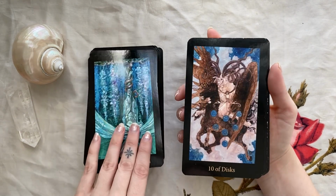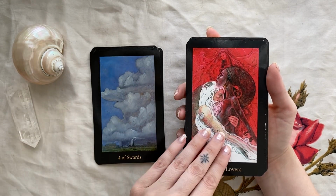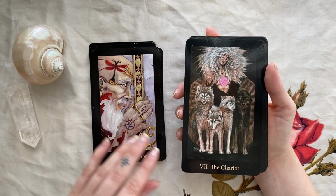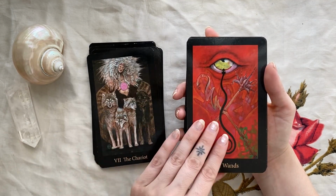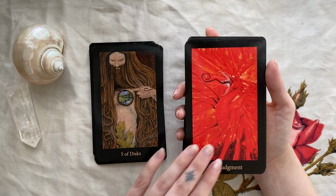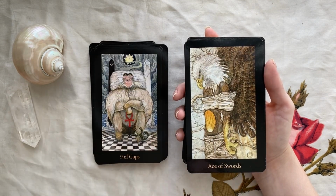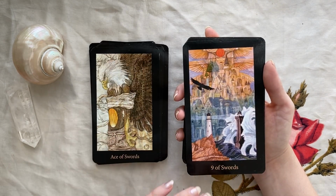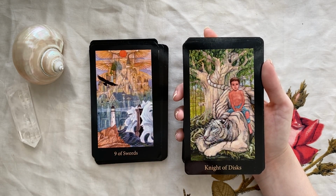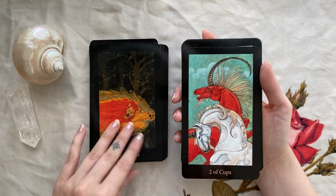A potentially very intimidating deck. It kind of was intimidating to me too, but I was just so captivated by the imagery that I didn't care if it was kind of above my head. It works in a completely different way than I'm familiar with. It's definitely based off of numerology, which is not the way that I have traditionally read tarot. But it is very intuitive.